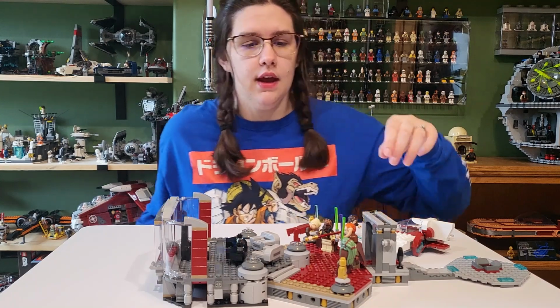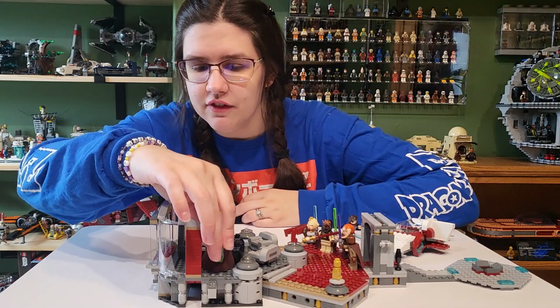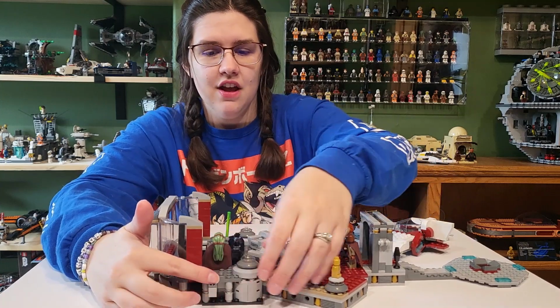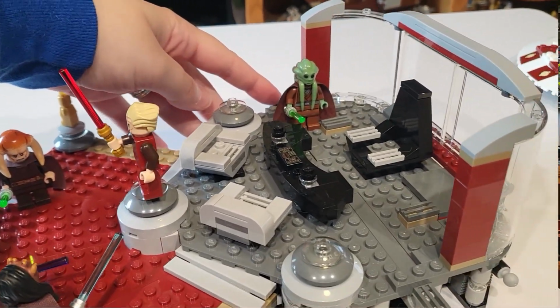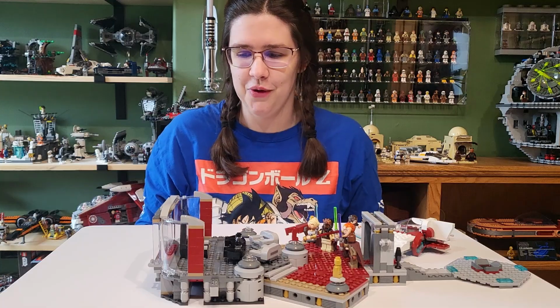It looks pretty nice. Now our play features that we get are on both sides of his office. There's these little flicking panels, and I'll probably flick Kit Fisto here into nothing when I do this, but it is on both sides, and you can flick the Jedi off like they're, I don't even know where he went. He went down there. You can flick the Jedi off, which is pretty cool. It's got these little basically launch pads. So that is pretty fun.